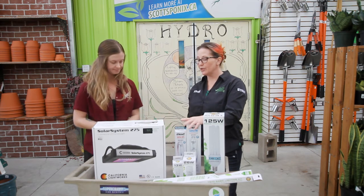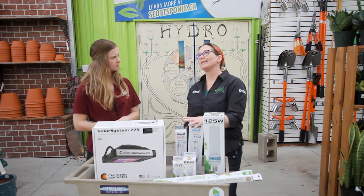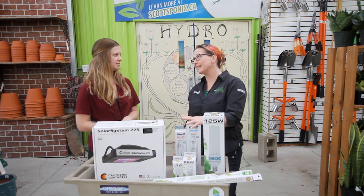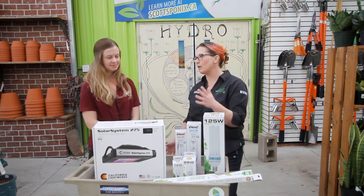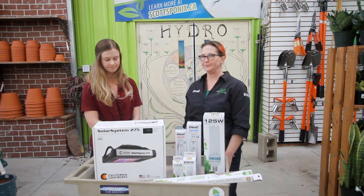Now, to be clear too, it only costs about $25 a month to run a 1,000 watt bulb. Roughly. I could be corrected. But a single 1,000 watt bulb isn't going to break the bank either, but this can definitely save.